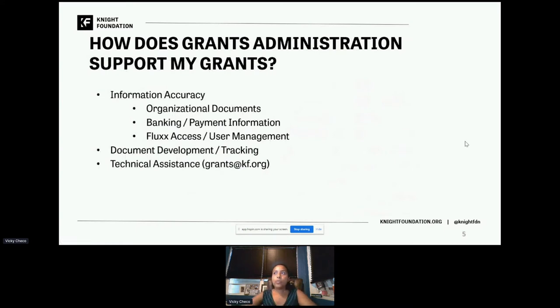We also support your grants by ensuring that the information is accurate. As the architects of the Fluxx system, we want to make sure that all of our data is complete and relevant. So part of that is to ensure that our organizational documents are up to date and uploaded in the appropriate places, and that we have the correct banking and payment information for our grantees as we start to move towards a fully EFT process.